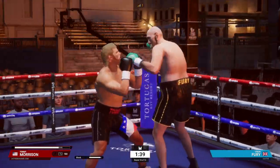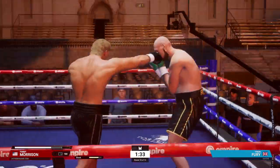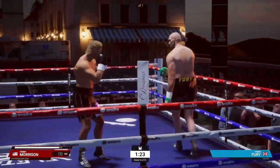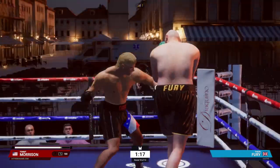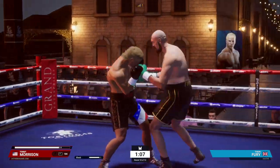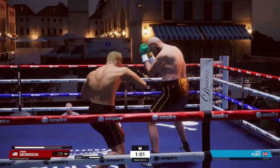You can tell he's stronger, and he's not faster. Left counter scores. Big shots from both these fighters. Got to be careful, though. I don't think it's going to be a boxing match. This is going to be a fight. Beautiful counter shot.